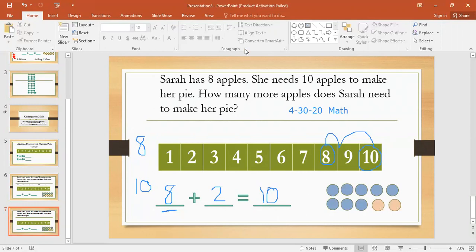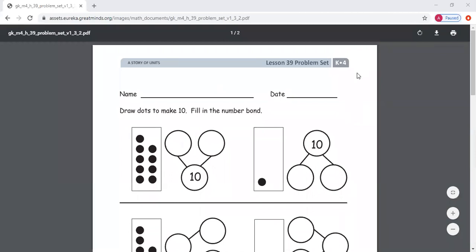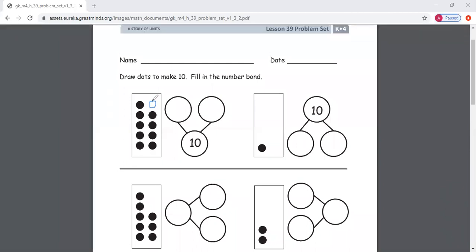All right, guys, great job today with us. I am going to show you your problem set for today. You are going to complete lesson 39 problem set. You will draw dots to make 10. Count with me how many dots I have here. 1, 2, 3, 4, 5, 6, 7, 8, 9. And you need to draw how many more dots to make 10? 1 more dot, that's it. And that makes 5, 10. So you have 10 dots here.